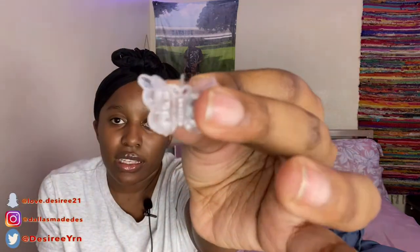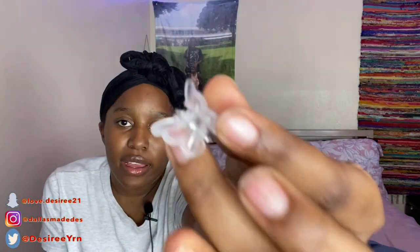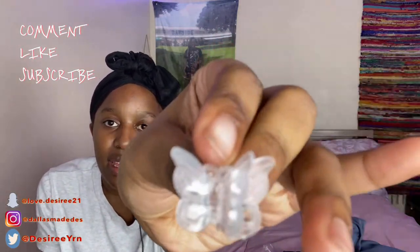Okay. So the butterflies on the side, it's clear. The clamp is right here, and where you open it is in the bag. This is super nice. Yeah, I like that. That's so cute. We're gonna leave that right there.